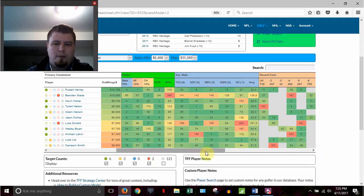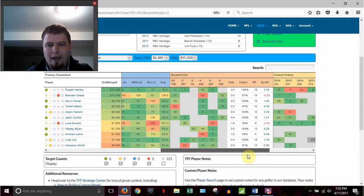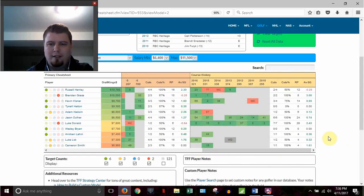Luke Donald is one of the big ones that I really want to talk about. Again, he is a guy that I think is going to be very, very chalky. Obviously, if we scroll over and look at his course history, you're going to see a lot of green. 3 second-place finishes, 2 third-place finishes, and even before that, he was playing very, very well at Harbor Town. I think he has maybe another third-place finish and possibly even another second-place finish mixed in there. So really strong course history here, very elite course history.